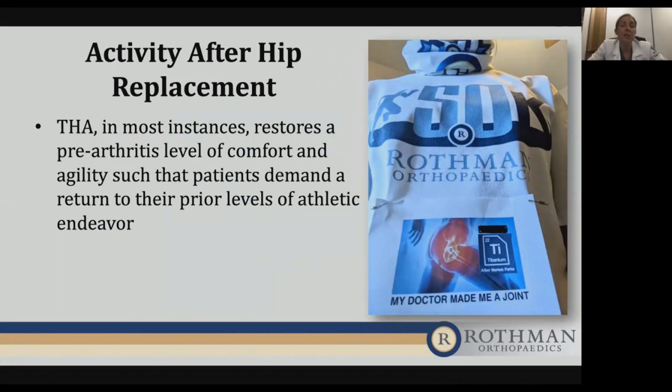So this is a patient of mine who just last week was involved with the 5K that we put on. It was a virtual event through Rothman. And she was 1 year out from her total hip replacement. And she sent me a message saying that she ran her fastest 5K ever a year after her hip replacement. And so she was really excited and I was thrilled for her.